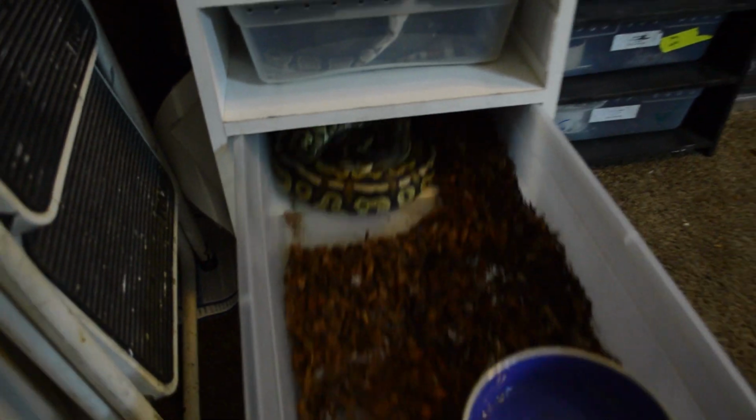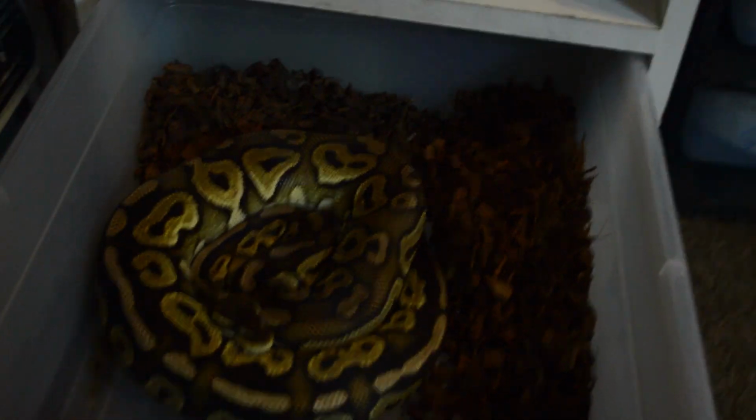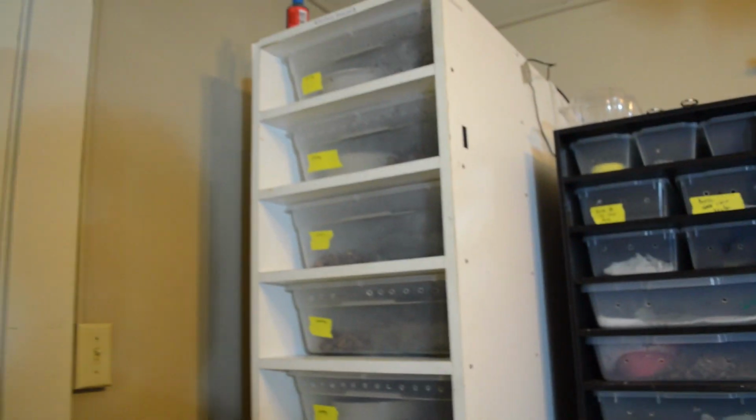So a lot of this will be pretty familiar to you guys. You will have recognized animals such as my black pewter there. That one is Felicia. She's actually gravid right now, so I'm not going to pick her up. If you want to check out all the snakes in this rack, you can of course check out my old video where I go through a little bit more of them. But I'm going to show you some of the newer ones. So let me pop them out.